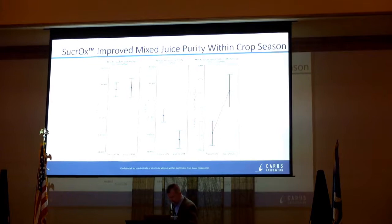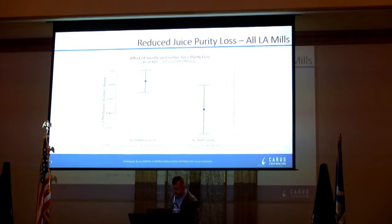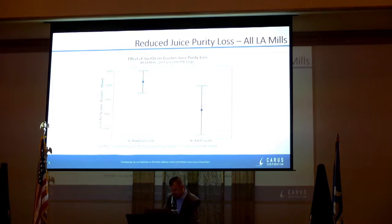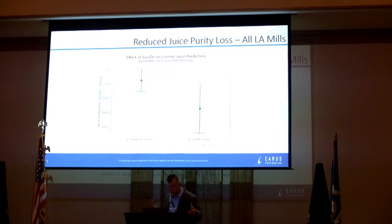And then Dan and Sam and guys from our team, we've got all the data, and we looked at all the mills, 2017-2018 crops. The y-axis is juice purity loss, crusher minus mix. On the x-axis, the left side, N equals 18 refers to 9 mills, 2 crops apiece. The right side, N equals 4, those are mills that fed SucrOx, 2 mills doing 2 crops apiece.